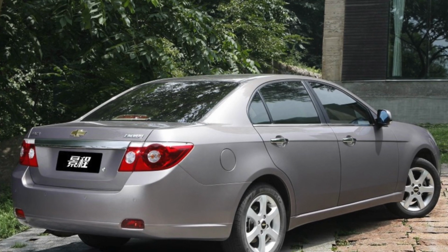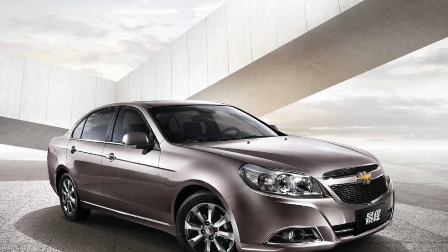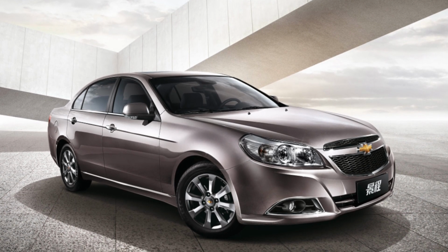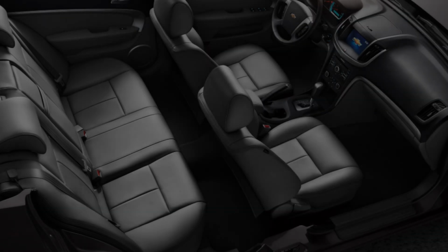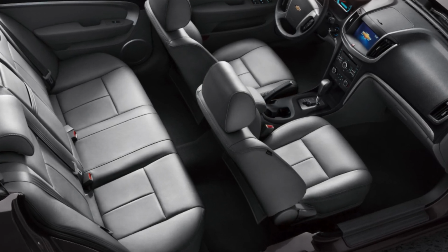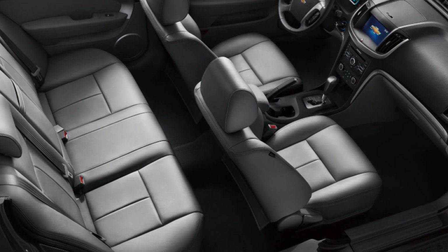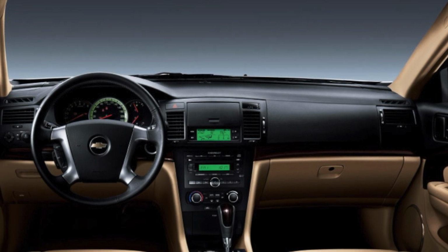Both LS and LT versions have impressive levels of standard equipment, with the entry-level 2.0 LS petrol getting air conditioning, cruise control, electric front and rear windows, CD stereo with MP3 input socket, remote audio controls, front fog lamps, 16-inch alloy wheels, front side and curtain airbags, and power adjustable mirrors.